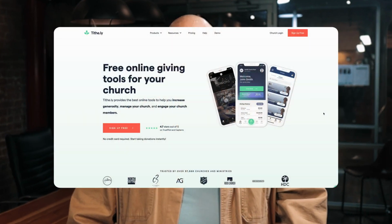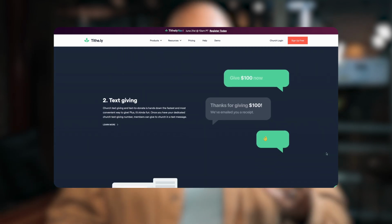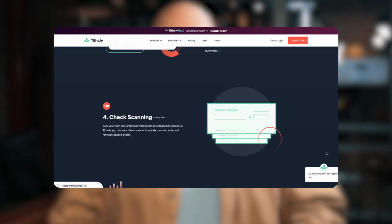And so while SecureGive is the number one I would offer, if you look at options, Tithely is probably the other that I would consider out there as well. That's providing great technology, great service. Tithely offers kind of a full landscape of your full technology stack all in one. So you can get an app and website and all kinds of things from Tithely as well. So I would look at both options.